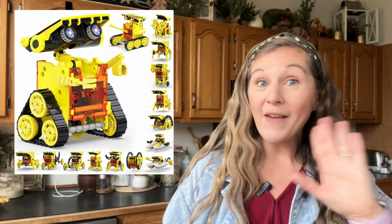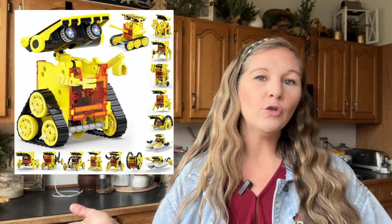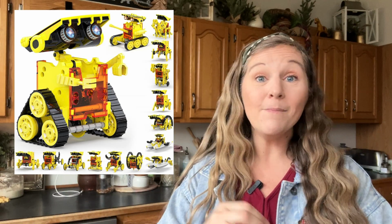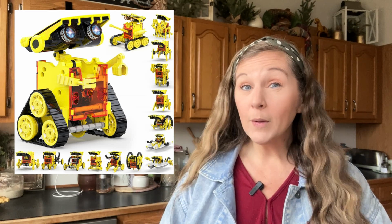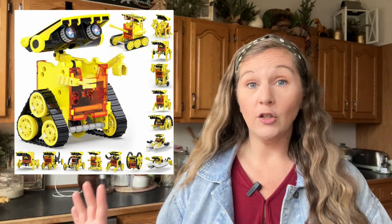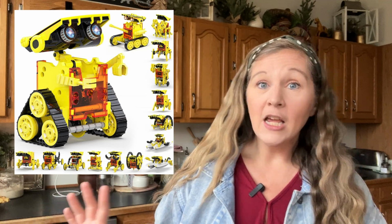And going along with that, I also found this cute little robot. I've actually bought this for somebody already, but I love this little robot. I think it's so adorable. It's a great way for kids to learn how to build things and be creative. And it comes with all different sorts of ways to build it. So this should be a really fun toy for that middle-aged kid, 8, 9, 10-year-old kid in your life.